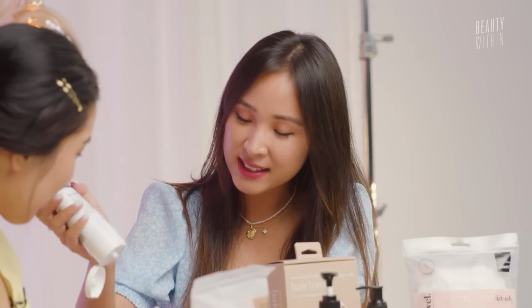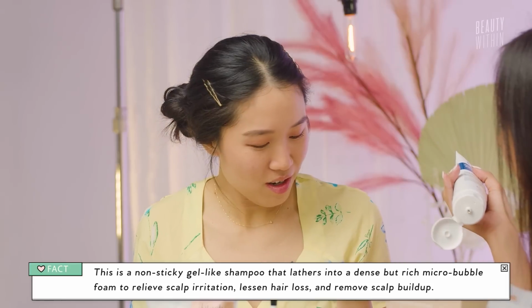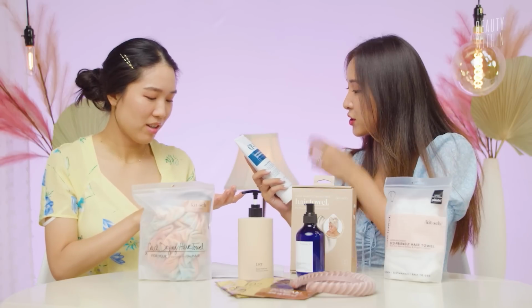But look at the consistency. It's like a gel essence. Whoa. Isn't that amazing? The finesse of the formula. Okay, tell us about it. Okay, so I don't need this. My hair's already so thick.